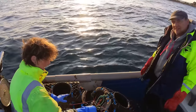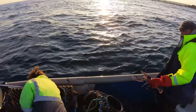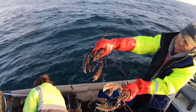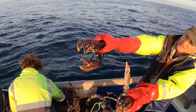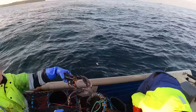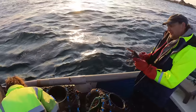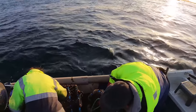Definitely size, that one. Another one. There we go, two nice lobsters. Well oversized, those two. And another two. Undersized. That one looks size. Well, we'll try them. Just under, only just under, but it's under. That bait, you want to just slip that onto it as well.